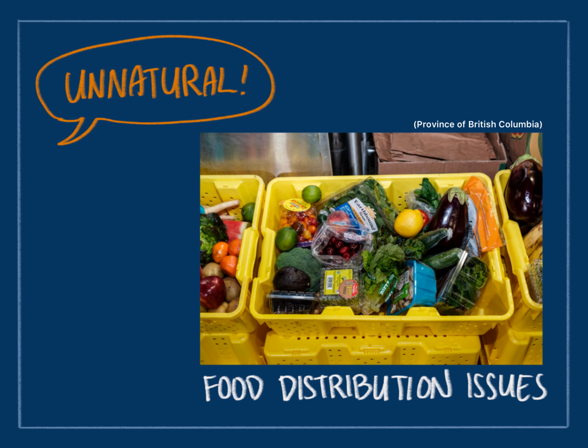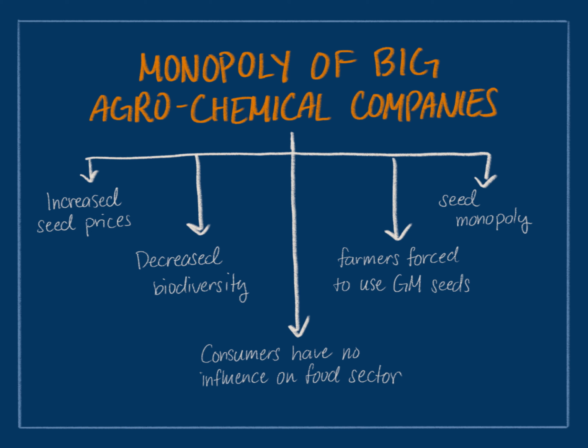In addition, some opponents argue that modern farming can produce enough traditional crops to feed the world, and the shortage of food is caused by distribution, access to food, and waste. One of the widely discussed ethical issues is the monopoly of the agrochemical industry and big multinational companies such as Monsanto that develop and sell GM seeds. This has led to seed monopoly worldwide, decreasing biodiversity, increasing seed prices, and robbing consumers of influence on the food sector.